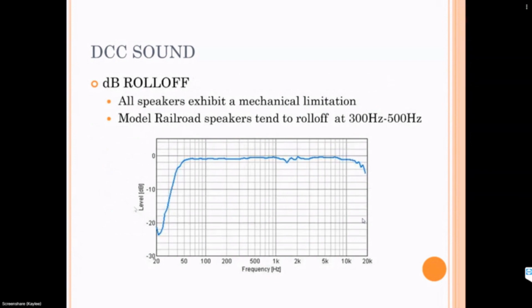Speakers, remember how I said they don't really like to move? Well, that's a phenomenon known as dB roll-off. Because it's a mechanical device, it has mechanical limitations. As the graph shows, this is the frequency, the whole human audio spectrum from 20 hertz to 20 kilohertz. And as you can see at the high end, you see that little tail off.